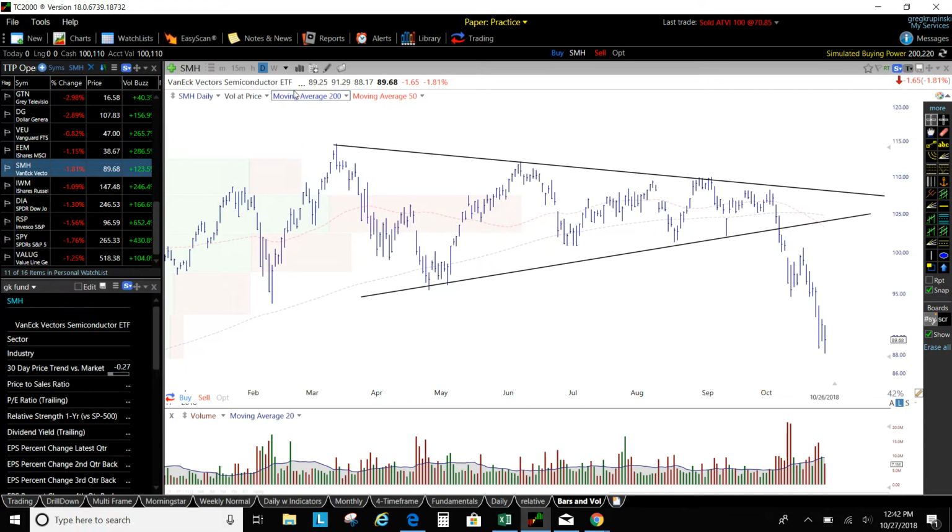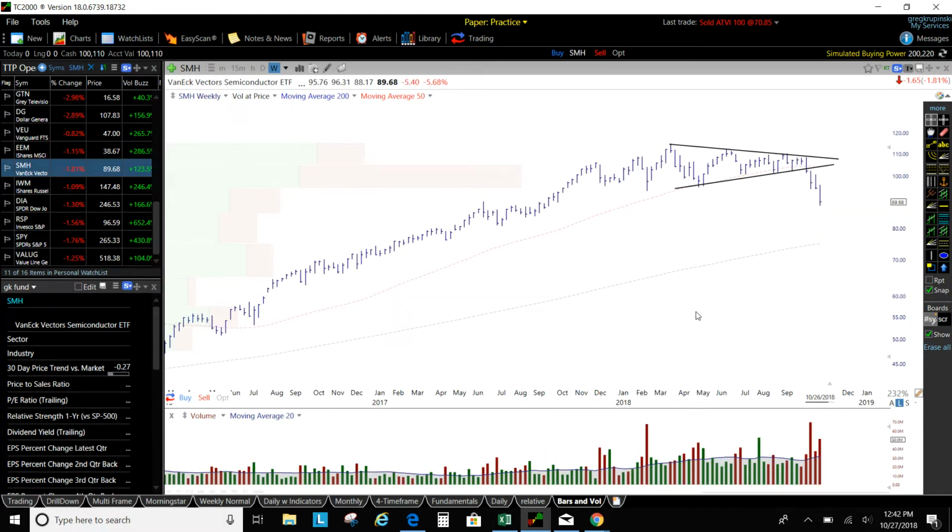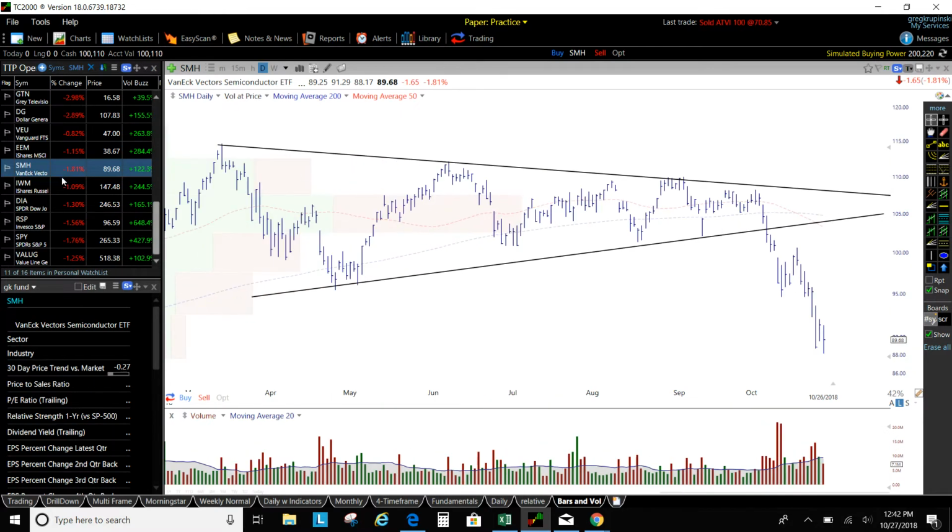Here's the semiconductor ETF. I like to point out this weekly chart. I've been reviewing this for a couple of weeks. It had this consolidation within the uptrend, and then it really broke below that the last few weeks and just continued to trade down. So not a good look for the semiconductors, which are a very important part of the economy.